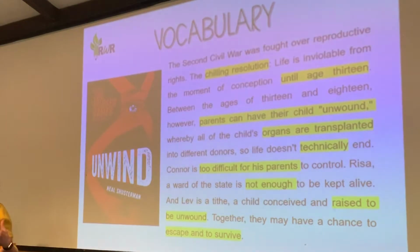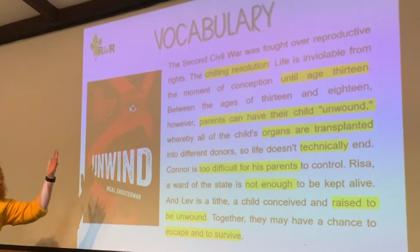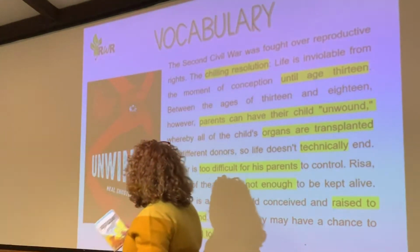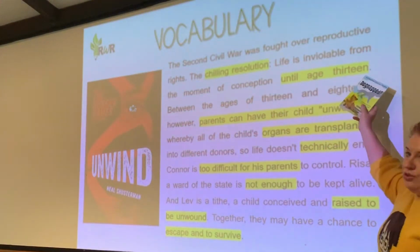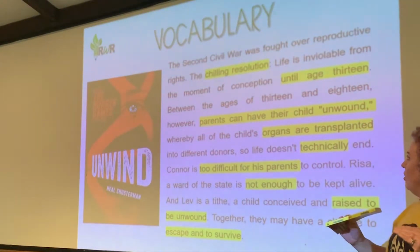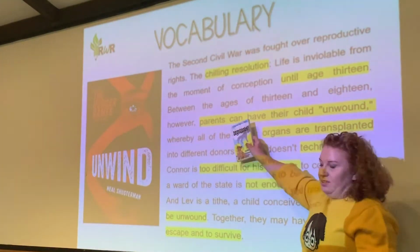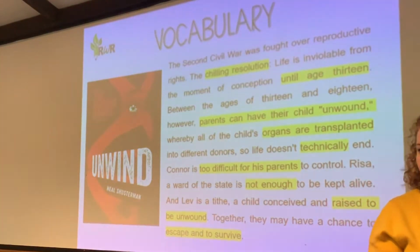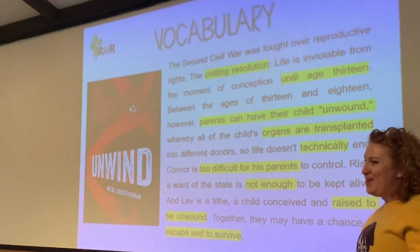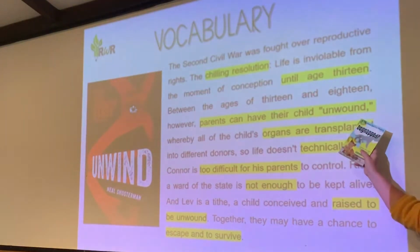We can also see that it's meant to be a bit of a thriller. It's got a chilling resolution, so we know it's not a romance. But the language that tells us this is aimed at kids is until age 13. So we already know that we want about 13-year-olds to read this because they're safe until the age of 13. Any book that's concerned about parents, it's usually kids complaining about the parents. These parents are pretty crap. They want to unwind their kids. Parents can have their child unwound.